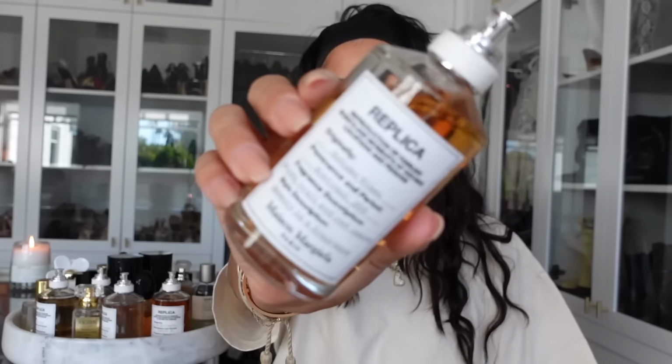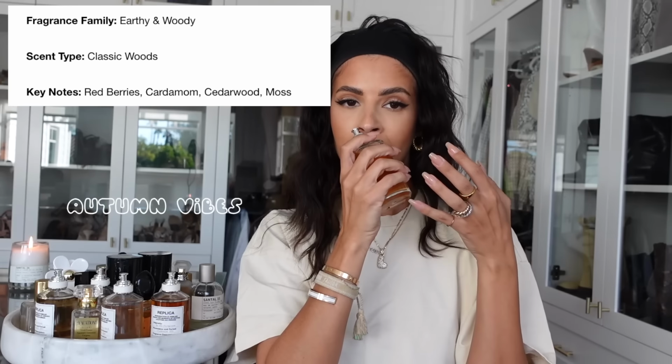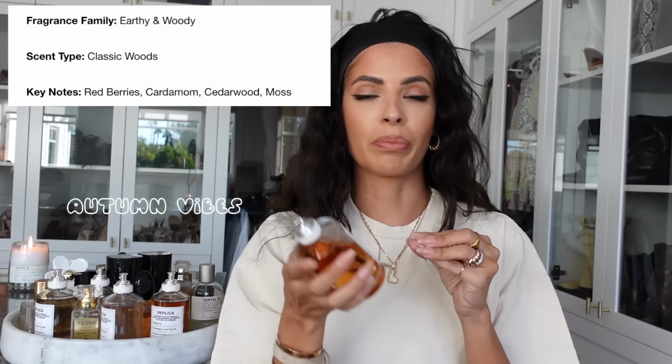We have my little fragrance tray. Let's jump in. I want to start with the Replica fragrance by Maison Margiela. So Autumn Vibes is one of my favorite autumn scents altogether. It is just pure autumn spice. It smells kind of like Leaves, the Bath and Body Works candle. And I do feel like the Maison Margiela candle, excuse me, not candles. I actually have one of their candles. Boom, I'm obsessed. I think their fragrances do last a long time, and I get a lot of compliments.